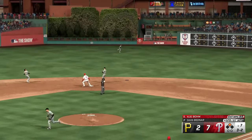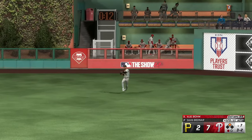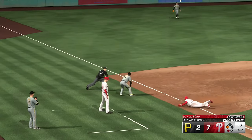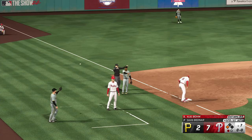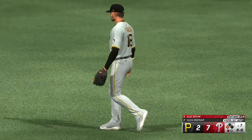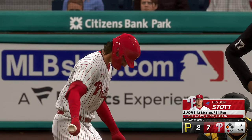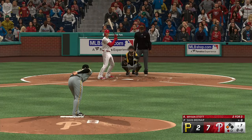In the air out to center. Brings it in. Runner tagging for third. And he's in safely at third with one out. The batter, number five, second baseman, Bryson Stott stands in for the Phillies. RBI knock for him last time. Now a chance to drive in another run.